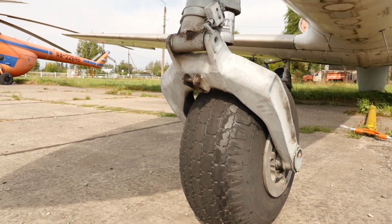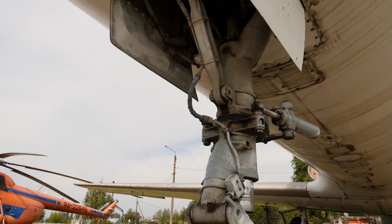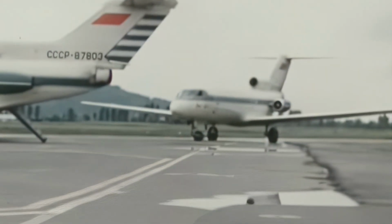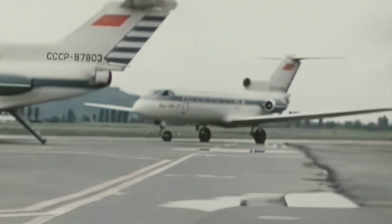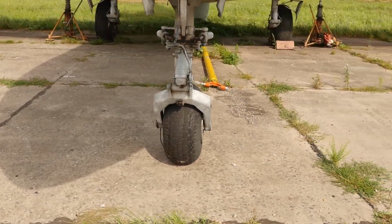The front landing gear is also one-wheeled and also has a rather large wheel on a reinforced support. However, there are no brakes here. The function of the front leg is, as expected, steering on the ground, so it is turning.